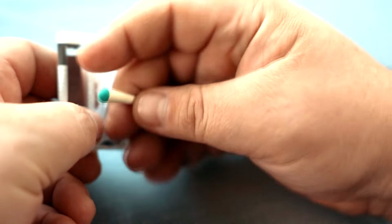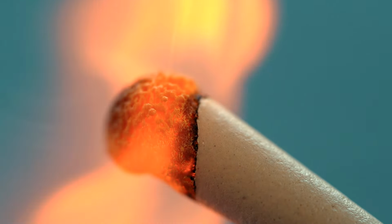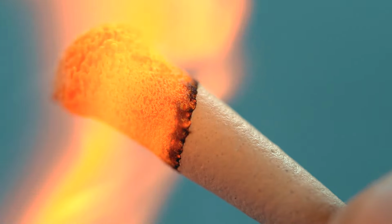These matches, known as hunting matches in the past, are windproof. In my younger years, they were highly prized possessions, valuable beyond measure. They were quite fascinating, with a captivating flame that could mesmerize for hours.